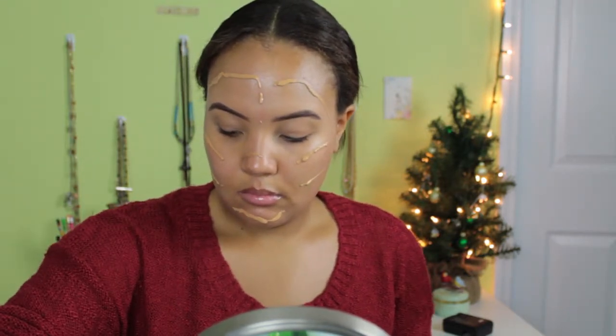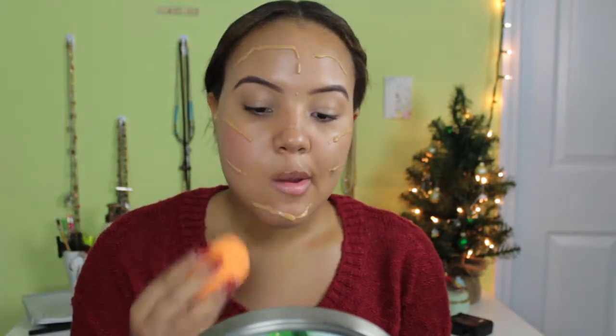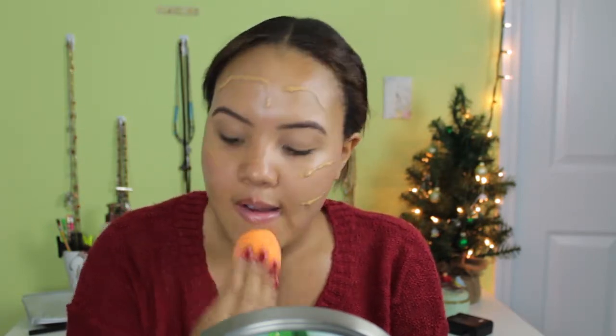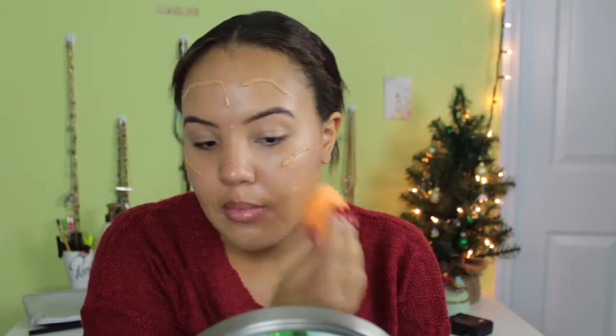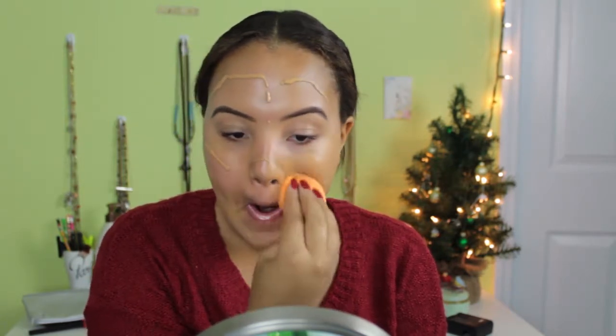So I just go in with the foundation all over my face, like I said. I don't do anything crazy, and then I blend it out with my Real Techniques Beauty Blender. I absolutely love this sponge. I think it is one of the greatest ones from the drugstore. It gets really, really squishy, and it just blends out your foundation so quickly.